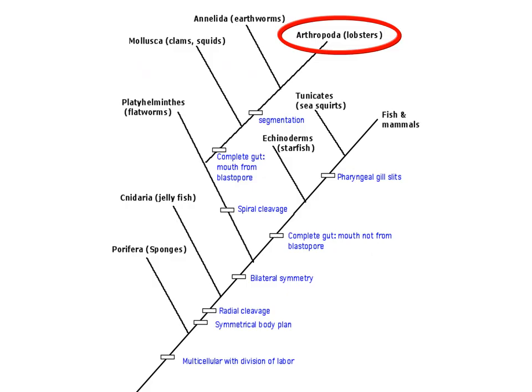So this is our evolutionary tree, where you can see that we've talked about mollusks and annelids, and now we're moving on. Arthropoda are a little bit more advanced than the annelids. They do have an exoskeleton for protection. So that's just where they lie on our cladogram. And the next one we'll complete, we're gonna hop down to the other branch where the echinoderms are.